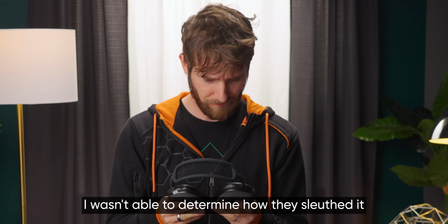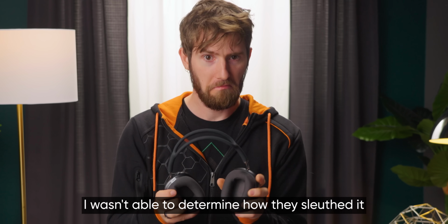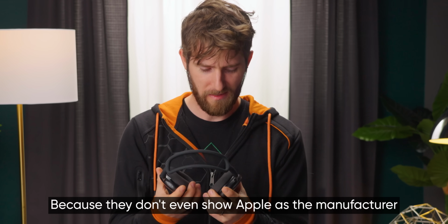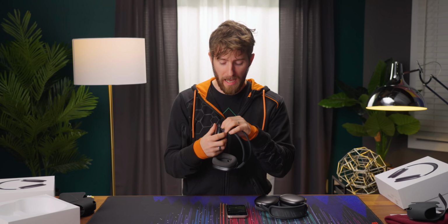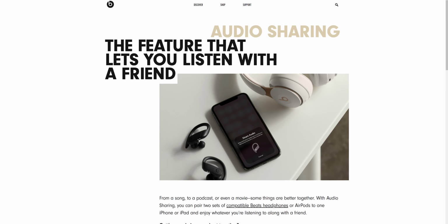I wasn't able to determine how they sleuthed it because they don't even show Apple as the manufacturer. Well, there are non-Apple headphones that do operate like Apple headphones, like Beats, for example.